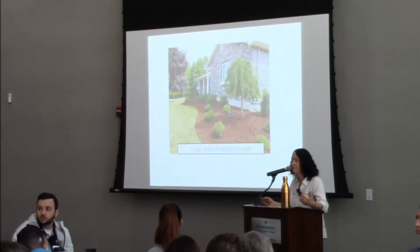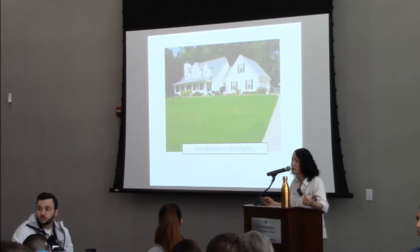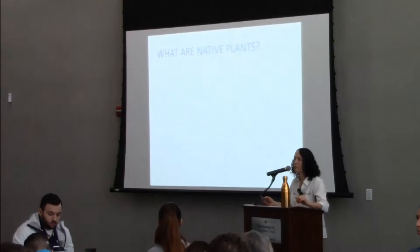Also, overabundance of turf grass. Overabundance of turf grass in a lot of areas where it can be buffer planting beds full of native plants to provide wildlife habitat, thus really knitting together our ecosystems in the landscape, the woodland, instead of these large areas of turf. So what are native plants?